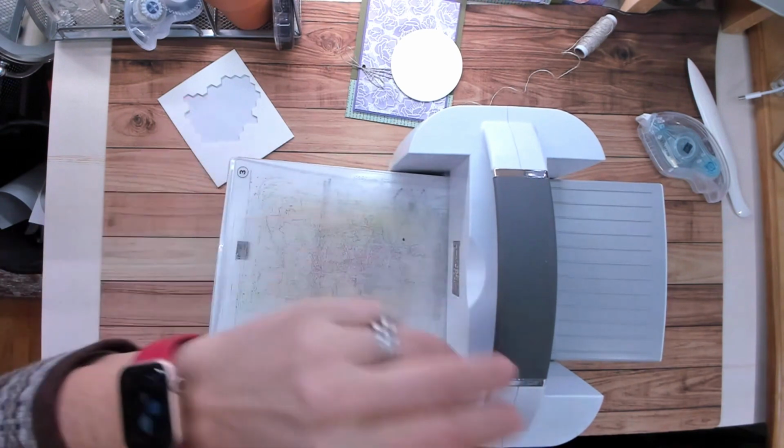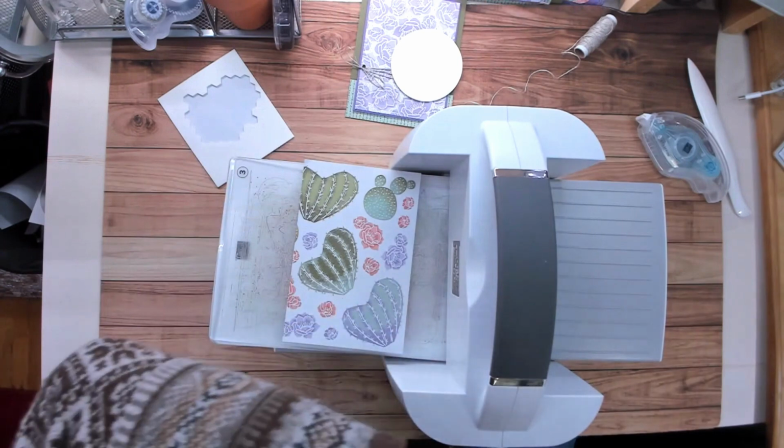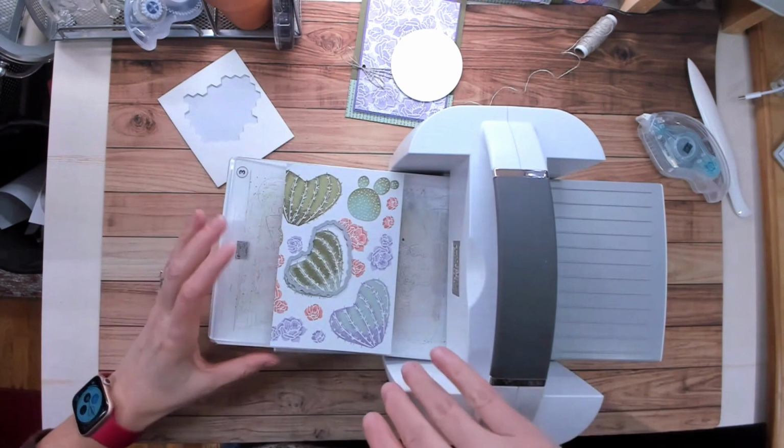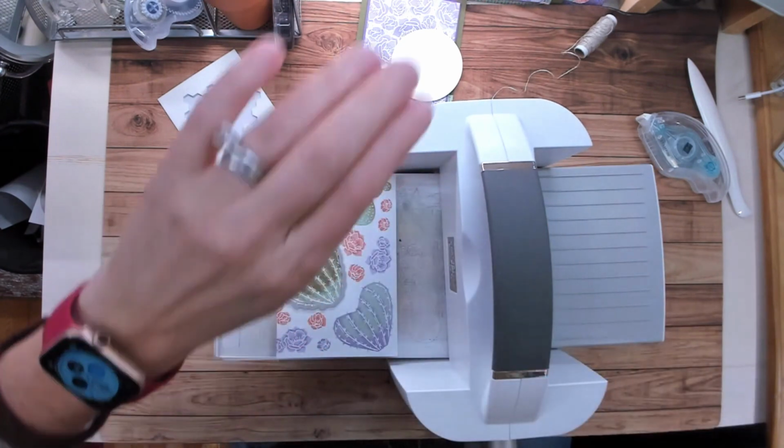Canceled. All right. So I'm going to die cut. You're going to see me die cut this pretty sheet. I got to find my dies. All right. So I'm going to do this one in the middle. Let's see, make sure you can see me. And I need a Post-it note.